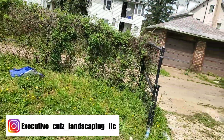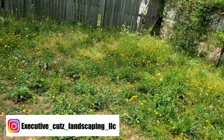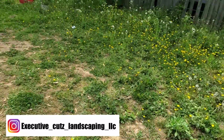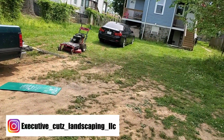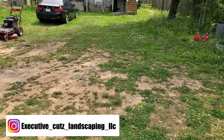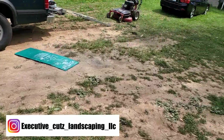All right, it is rough, y'all. It is rough. Here in the back, he lets a lot of people, I think he runs like an Airbnb or something out of here, I don't know. But he lets a lot of people park on the grass. So it kind of turned into like a parking lot for most of it.